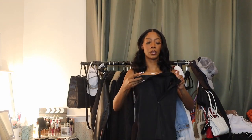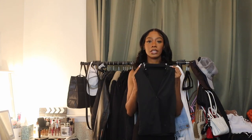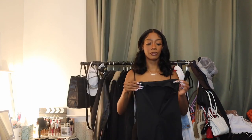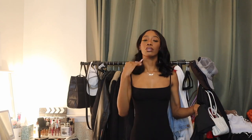I have a million and one basic tops like this, but it really does not hurt to have another variation of a basic top. So I got this. It's really, really cute. I think it's gonna be really nice in the summer for a nice casual day. So I got it. Don't shoot me.